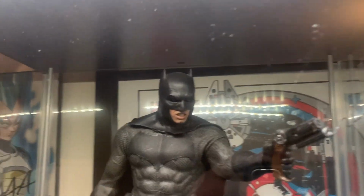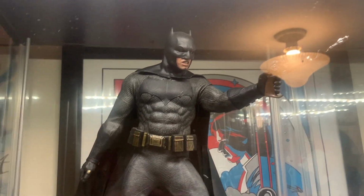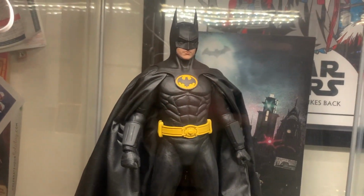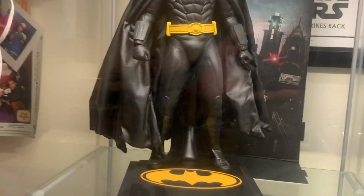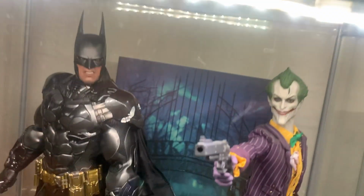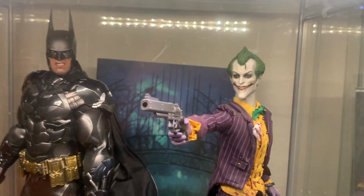Batfleck, real great figure. Looks really good. Keaton Batman. Arkham Batman, Arkham Joker.